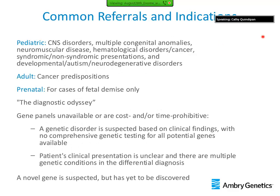Some of the common referrals and indications that we're seeing for exome cases in the pediatric setting are referrals for CNS disorders, cases with multiple congenital anomalies, neuromuscular disease, children with hematological disorders, cancer, syndromic and non-syndromic manifestations, children with developmental, autistic and neurodegenerative disorders. And oftentimes these families have gone through what we call a diagnostic odyssey.